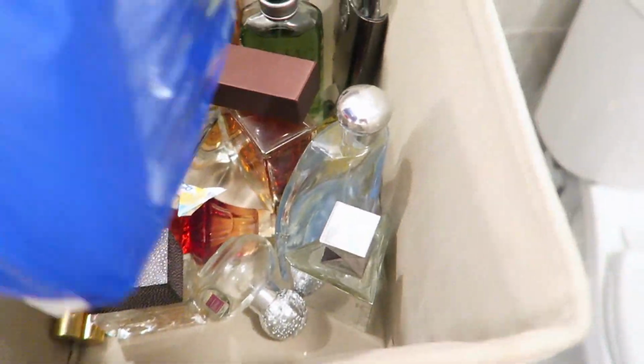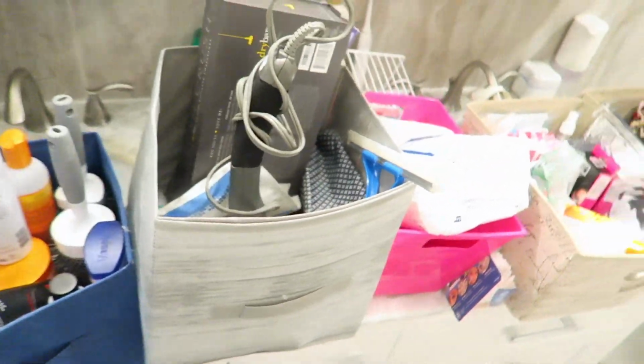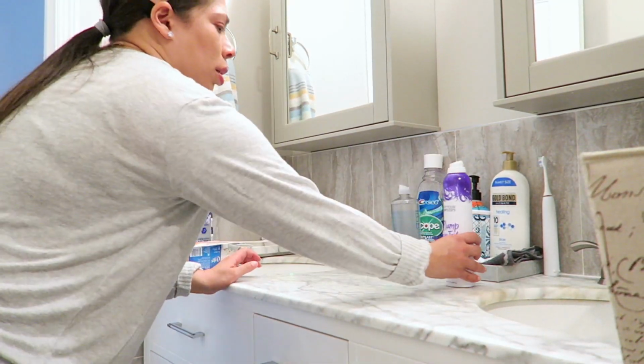So my next tip is to go through every single bin and see exactly what you no longer need, what you haven't used in the past few months, the past year, what's expired, and what's taking up space. As you can see, those bins were not good quality.